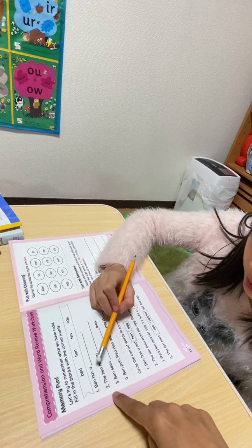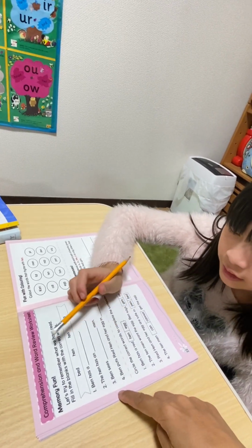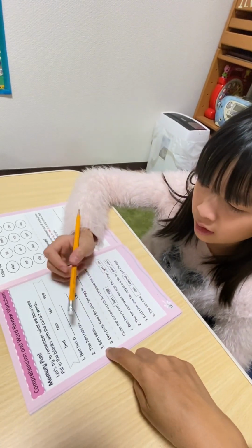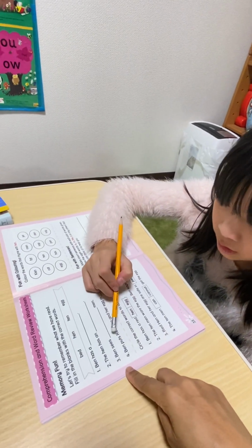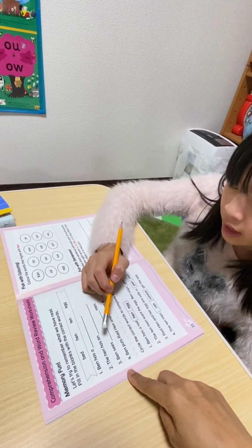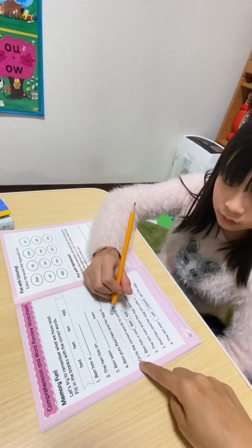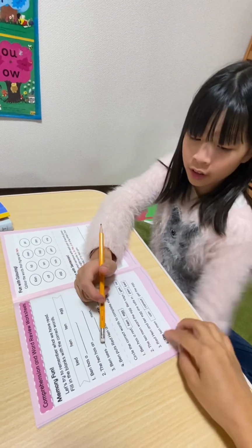Very good. The hen has an egg. Very good. Ben sees ten men. Okay. Ben puts red hen and her egg in bed. Very good. Okay, circle the correct words to complete the sentences.